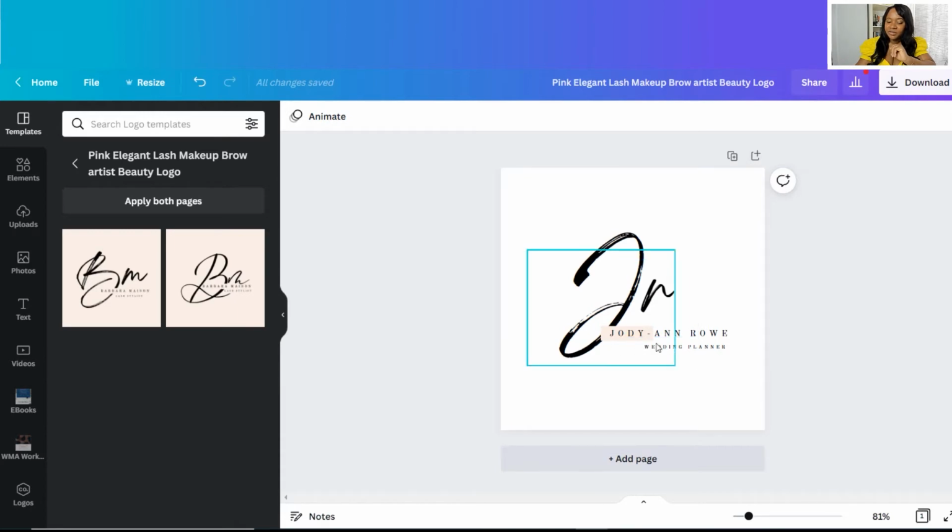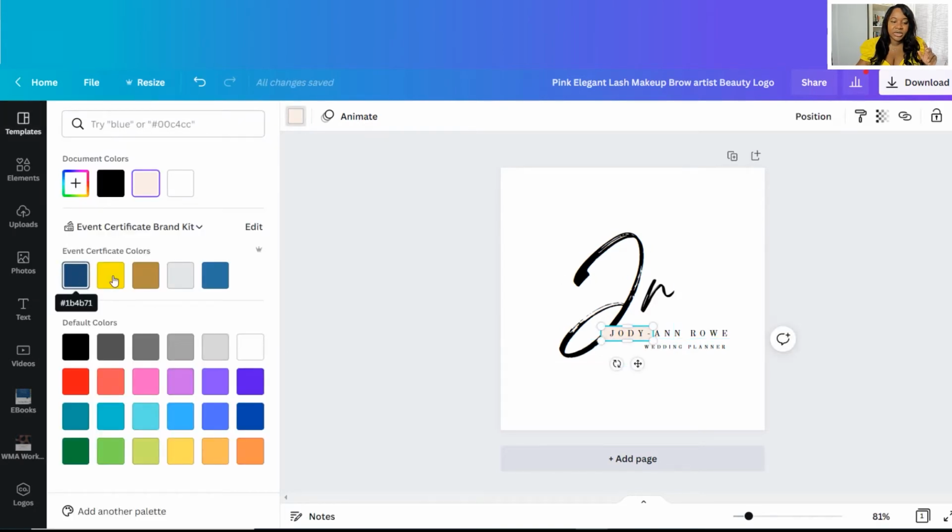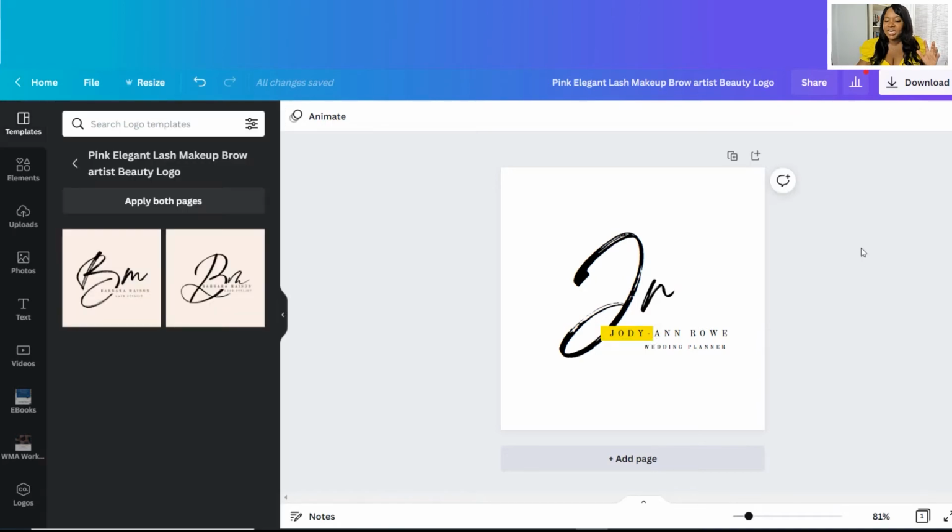Now it does have a little feature where my name itself at the bottom is still highlighted in the color, and I'm going to leave that. Now, depending on your brand, you might want to change that color. So let's say your branding color is yellow. Maybe you want to change that to yellow, right? So it matches. I'm going to keep it where it is because I do like that really light, blushy looking pink. And that right there is your logo.